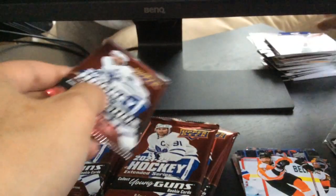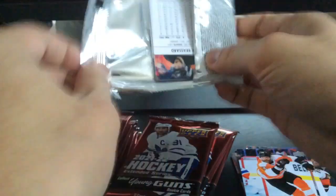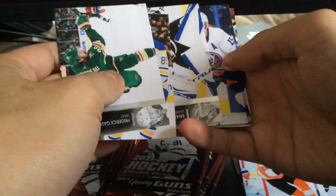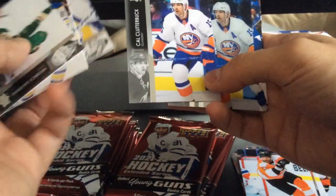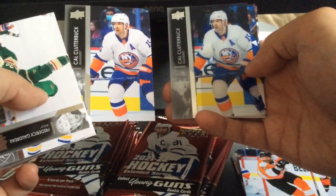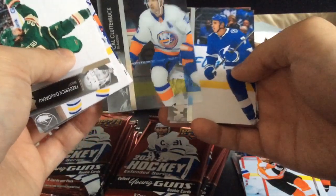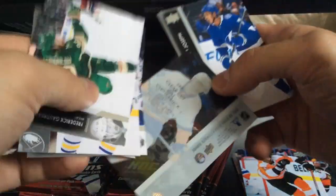All right, so let's do the next stack. It's turning out pretty good so far. I got the Cal Clutterbuck pack. Here's a clear cut version of it. This definitely feels heavier than the other cards.